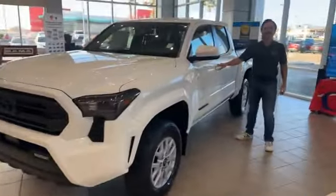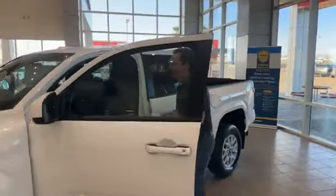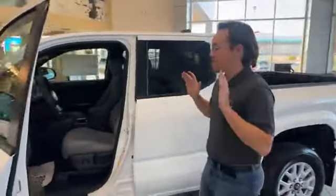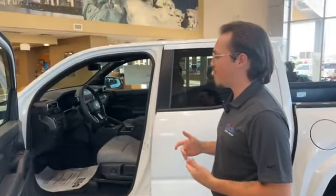That's right. Hey, it's unlocked. We're already over here. Okay. All right, so we've got a complete redesign on the interior. You're going to notice a lot of fun little Easter eggs in here.